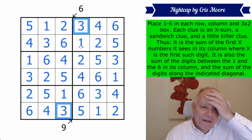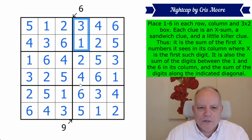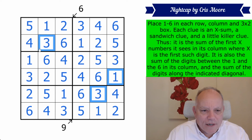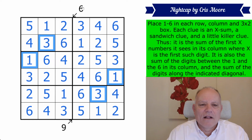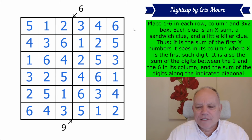There's a degree of absolutely glorious symmetry in how both of these clue columns begin 3-1 from opposite ends of the grid, and then you're playing with the numbers 2, 4 and 5 to make the totals to put in the sandwiches, and then you're left with a 3-1 combo that you have to place carefully to make up the little killer diagonal clues. It's a really lovely bit of work, Chris. That's very clever.